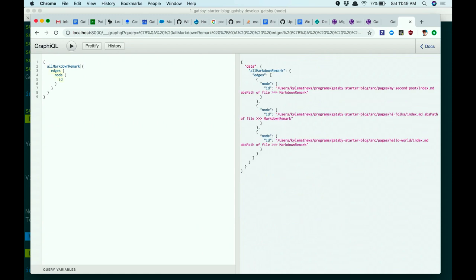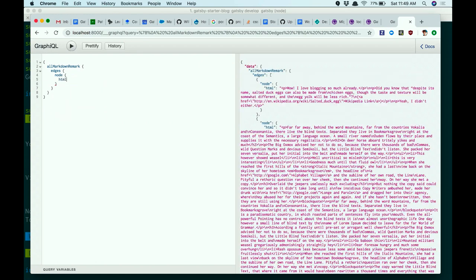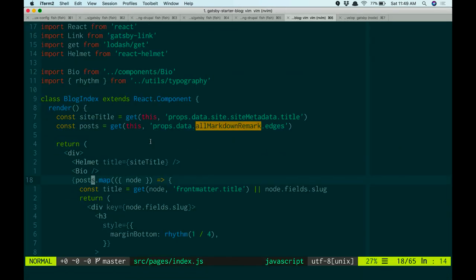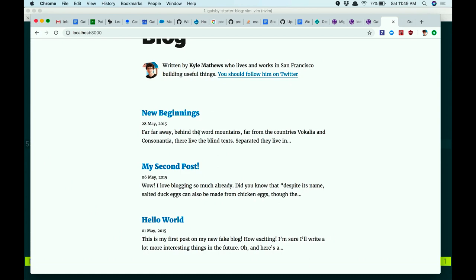But anyways, you can query Markdown, and then we get the HTML, okay, that's cool. We get an excerpt, which is actually what, yeah, this gets, because you see here, it has an excerpt.